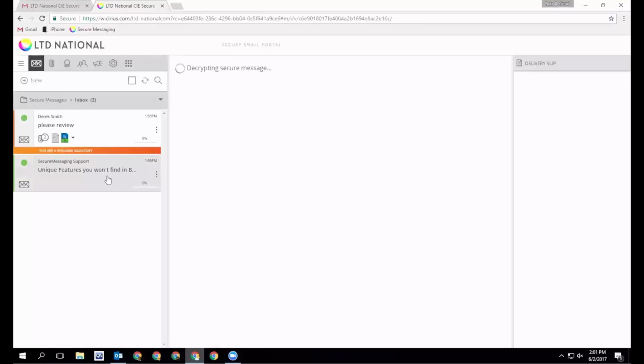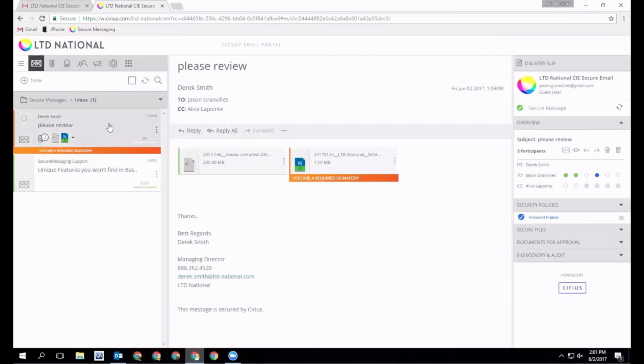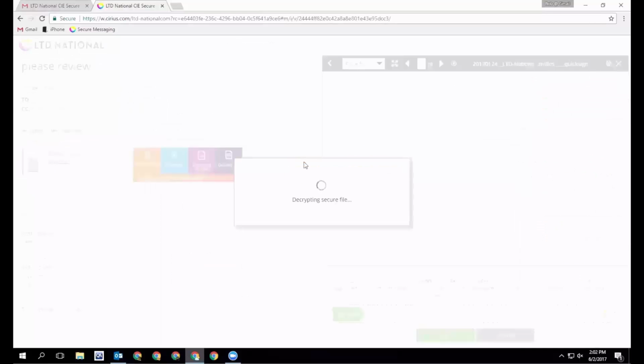The first message he receives is an automated email containing some information and bullet points on how to use this platform. The second, of course, is the message itself from Derek asking him to review the content that's enclosed. You'll remember one of those files is a 200 megabyte zip file, which we can go ahead and download, but the other file is a document that requires Jason's electronic signature. Jason can go ahead and review and sign this document right from within the web app. Nothing to download, nothing to install.